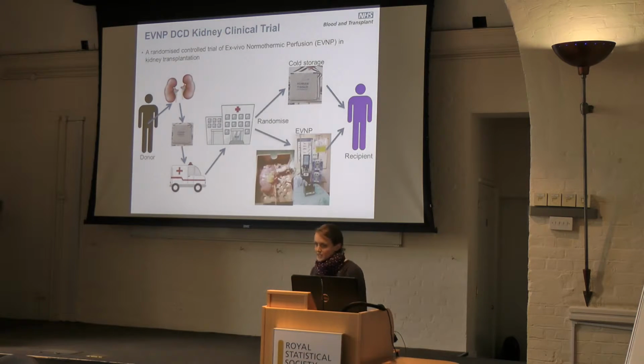However, there's this new technique, and sorry for anyone who's squeamish and doesn't like a graphic picture, called EVMP, which will basically flush the kidney with oxygenated blood. Early studies have shown that this actually regenerates the kidney and leads to better outcomes in the recipient. So our clinical trial is basically randomising to cold storage or to the EVMP machine.